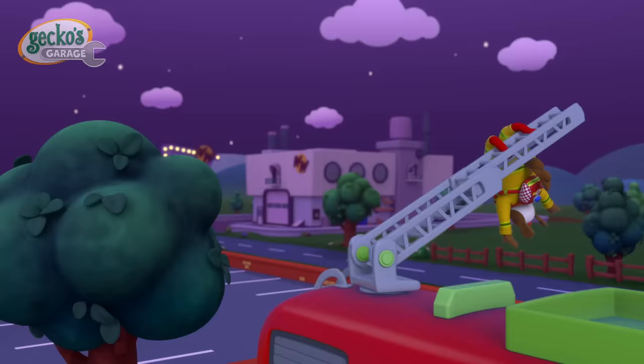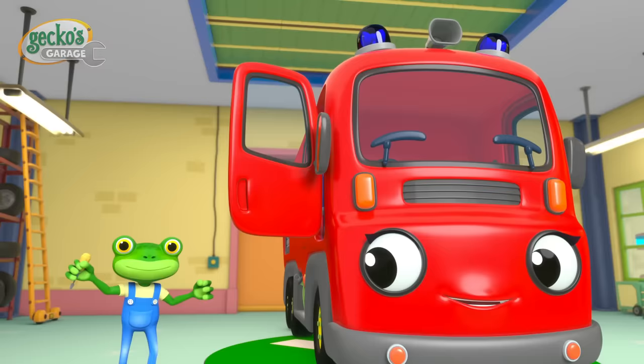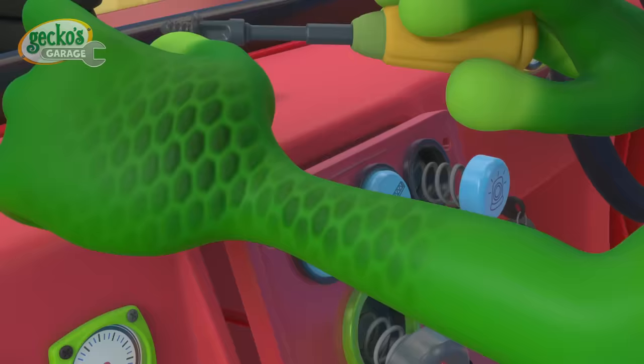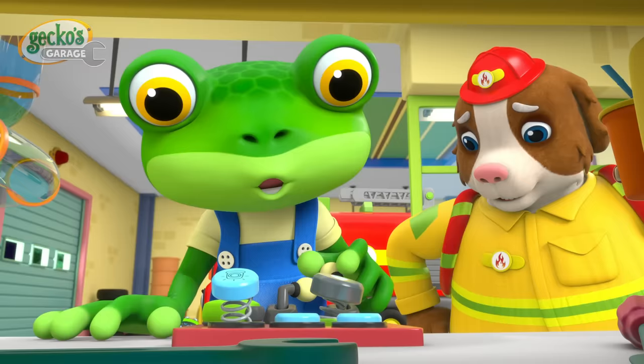Let's get Fiona in the garage and fix these controls. Grab your tools, it's fixing time. And while we fix, we sing this rhyme. Fiona's controls need repair, so let's see what's going on in there. The buttons are busted and the levers are loose. We need to give them all a big boost.